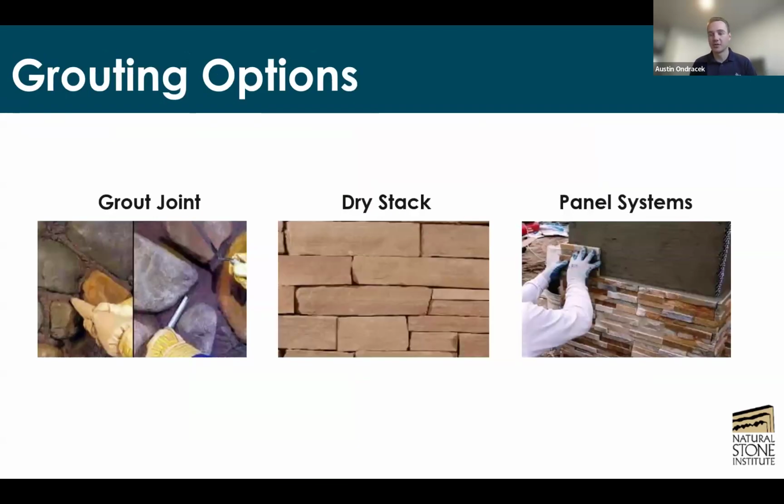And then grouting options, really a unique way. Natural stone can be completely changed when talking about its look and its appearance just from the type of grout that you use to install it. So that can be a big thing to make sure you emphasize. I mean, having a white grout versus a dark grout on a white Texas limestone will completely change the look of that. Or if you acid wash it, or if you do a thick grout, or if you do a dry stack, all of those things will change the natural stone's look on the front of the building. So that's something to always keep in mind when specifying that material as well.